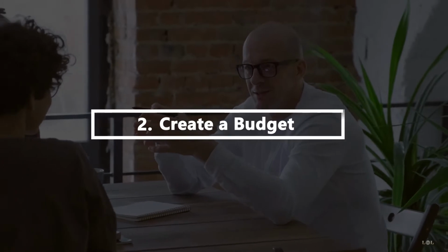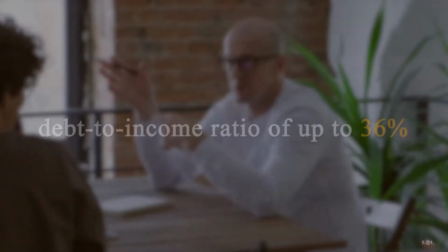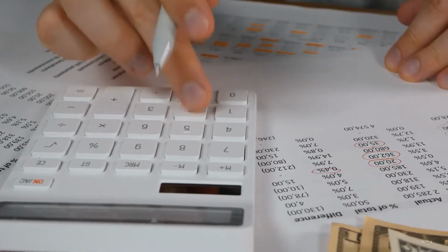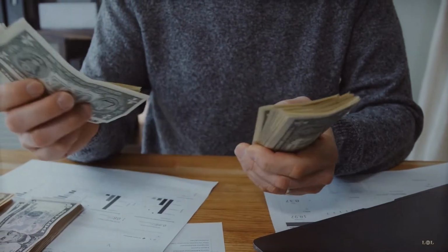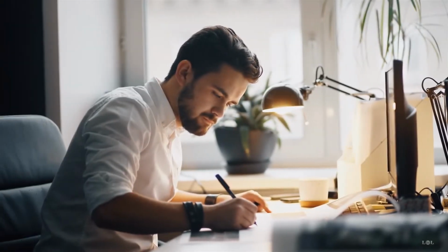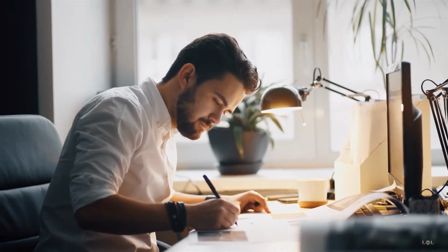Number 2, create a budget. In most cases, lenders will allow you to have a monthly debt-to-income ratio of up to 36%. This will include all debt payments found on your credit report in addition to the new mortgage payment. Creditors use the minimum monthly payment when establishing a debt-to-income ratio. By living within a budget, you can determine how large a monthly payment is best for your lifestyle.